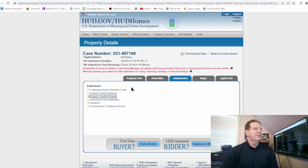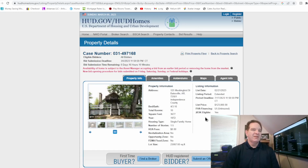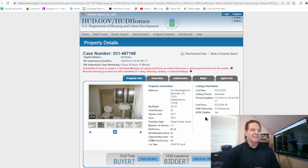So that's nice. Here's the second thing. The second thing is if you buy a property on this site, you can get title insurance on it, and the title is clear. Other sites, such as auction.com, you're not guaranteed a clear title. You can't actually get the title insurance and title search work done as a contingency to the purchase. And so I prefer the HUD site based on that.